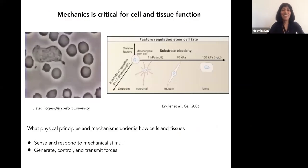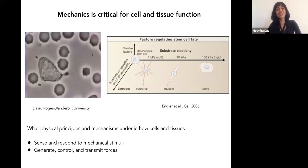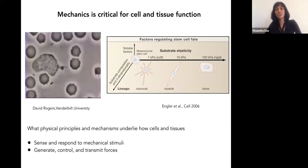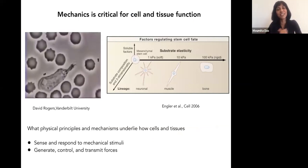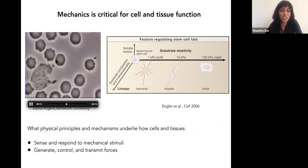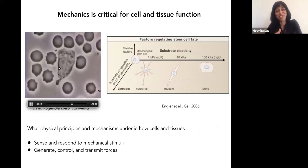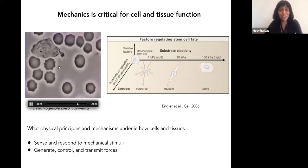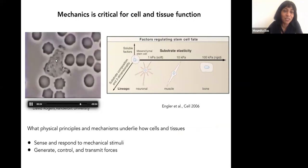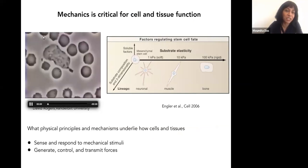Okay, yes. I don't have to convince this audience that mechanics is really important for cell and tissue form and function, but still I wanted to showcase that a little bit. First there is this movie, which I guess all of you have seen, maybe even hundreds of times. It's got about 4 or 5 million views on YouTube. This is a white blood cell, which is relentlessly chasing a bacteria.